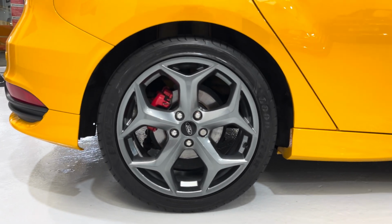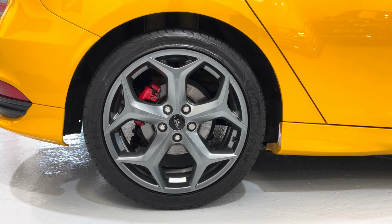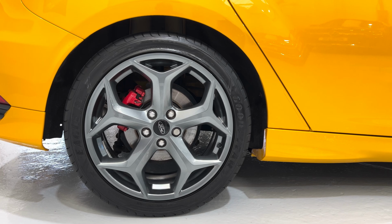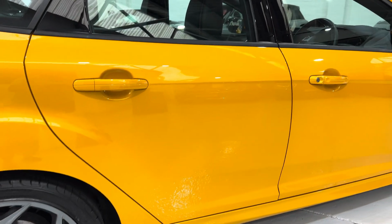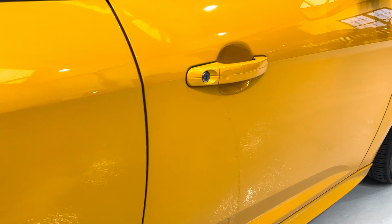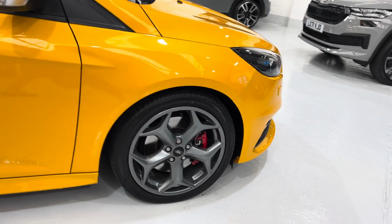And then rear wheel, driver's side, no damage on there. Give you time to look at that. And also, there's no damage on door edges. I've checked all the door edges. There's no damage, there's no scratches on the car, basically. If there's any marks, I always point them out in the video.